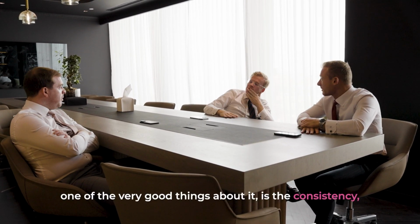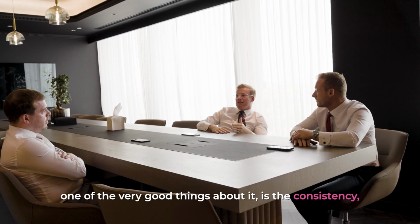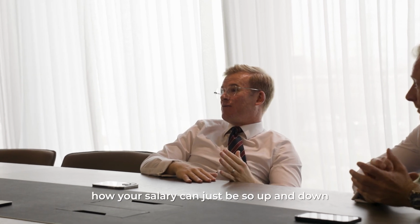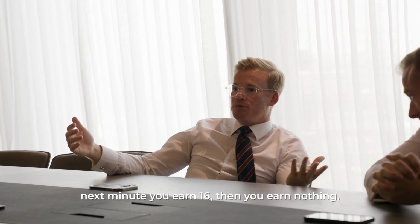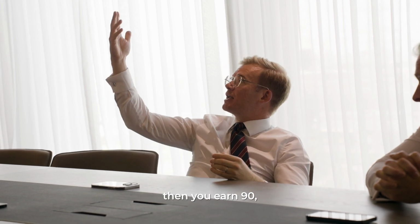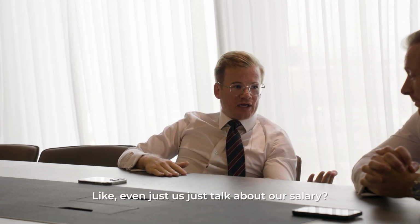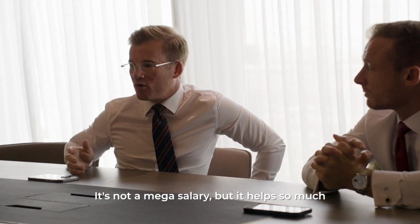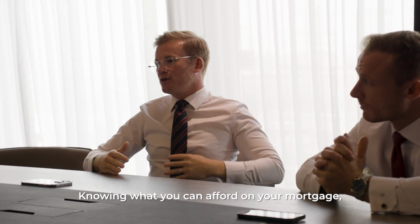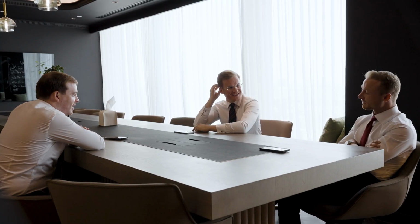I'd say one of the very good things about it is the consistency. You probably don't even realise how your salary can just be so up and down. Like 1 minute you earn 160, next minute you earn 16, then you earn nothing, then you earn 90. But to get the consistency of a salary, it pays so well, doesn't it? Even just us, talk about our salary. It's not a mega salary, but it helps so much knowing what you can afford on your mortgage, what your expenses are. It helps.